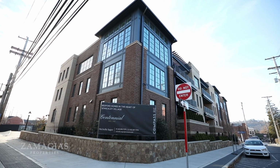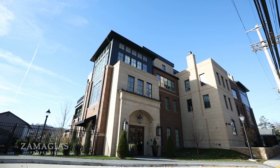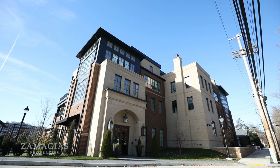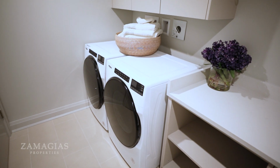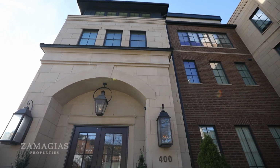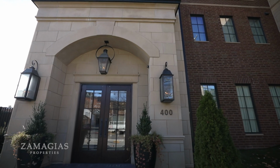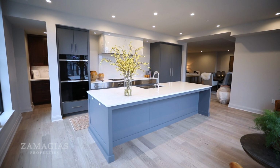Centennial, or the Sewickley project as we call it internally, started back in 2015, 2016. We were able to acquire the land and, true to the history of the organization, look to enhance the communities and take time to put the right project forward. 400 Centennial is 12 bespoke custom luxury condominiums built in the heart of Sewickley.